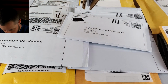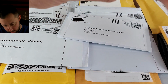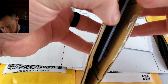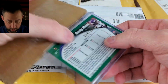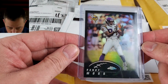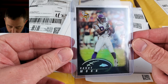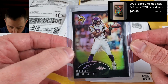Let's see if I can drop him out of there. He's probably taped in, or is he moving around? Just trying to get him to slide out, but looks like it's on this tape back here. Okay, and a Randy Moss. What is this? 2002. Some gunk on the top loader, but a nice black refractor Randy Moss. Definitely to the left.